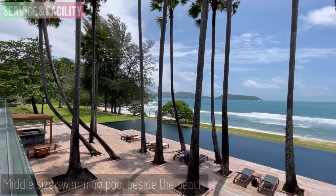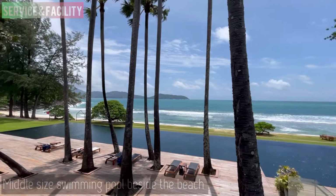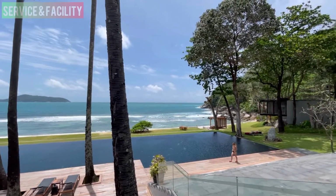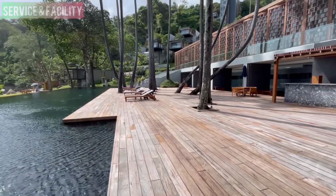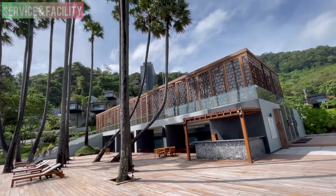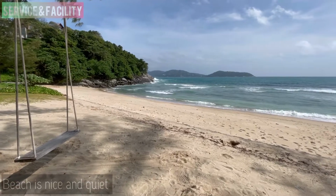There is one main swimming pool next to the beach. I think because every room is a pool villa, it is not necessary to have many swimming pools. The beach here is very nice, private and quiet.